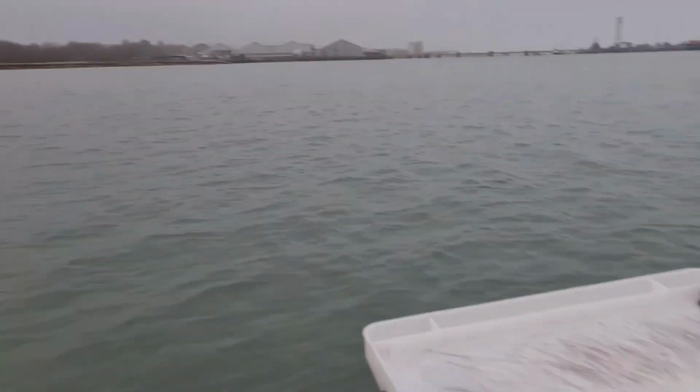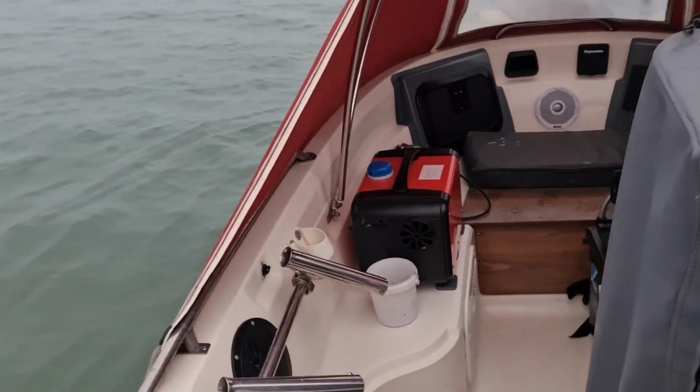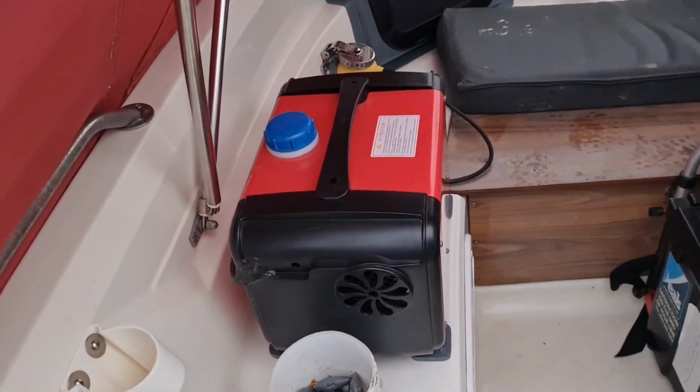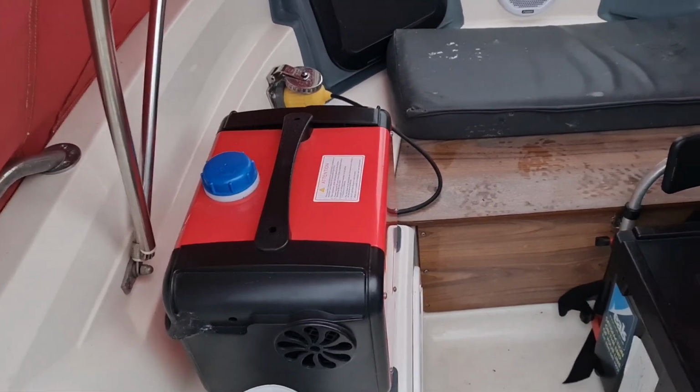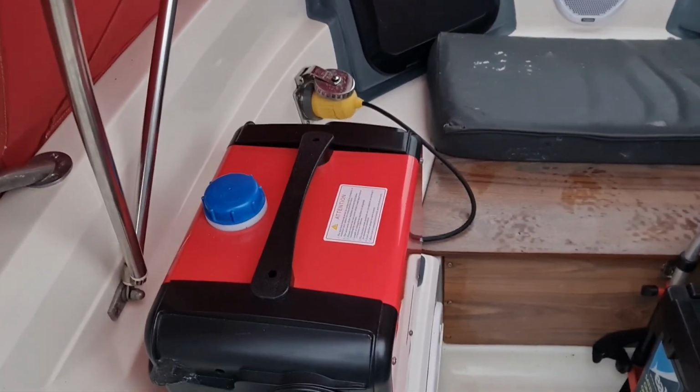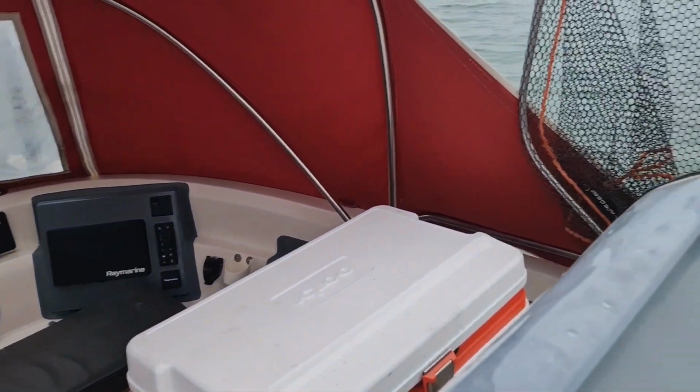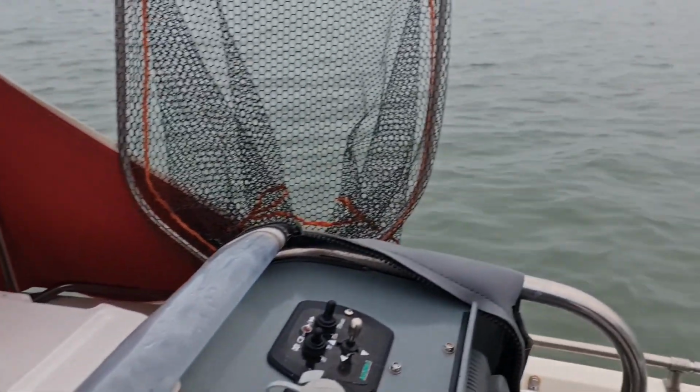Got my heater going, which you may have seen last weekend when I installed it. Well, that's going, so it's all nice and toasty in there now. The main thing is just not to have cold hands and fingers. There's nothing worse. You get cold feet, that's fair enough. You can just walk up and down a bit more, move around, but hands are terrible.